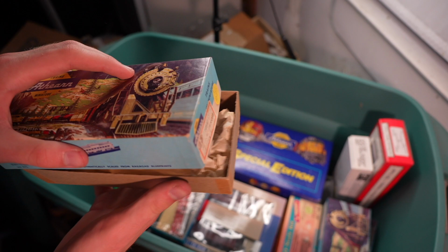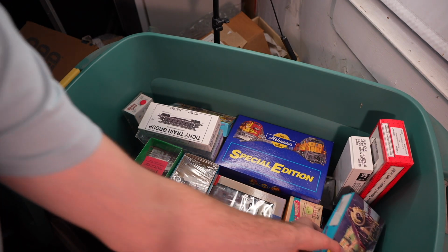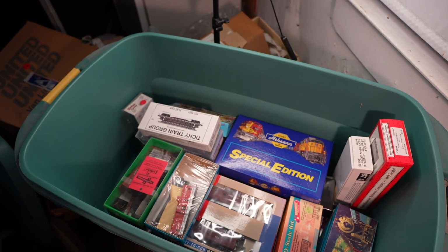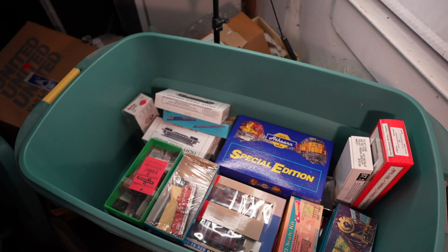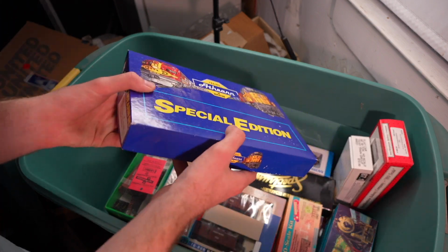Yet another Southern bay window caboose. But guys, I'm not going to complain about getting lots of duplicates of those. Super, super cool car right there. Another one of those Pennsy cabooses. Like I said earlier, this gentleman had a few very specific railroads that he was a big fan of, and you're going to see that as we go through this haul. Lots of Pennsy, lots of Southern, lots of UP, lots of Santa Fe, things like that.